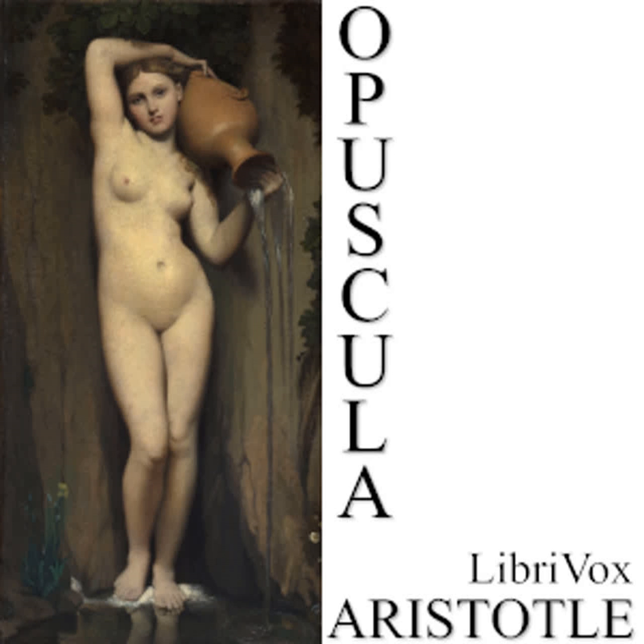3. Again, if body consists of elements, and if there is nothing prior to the elements, fire, and generally each of the elements which are the constituents of body, must be indivisible, for the parts are prior to their whole.